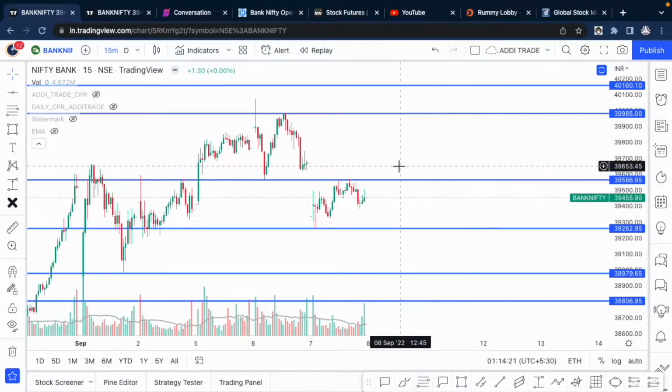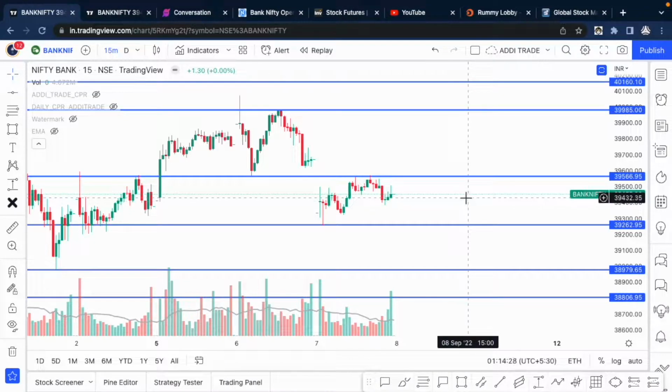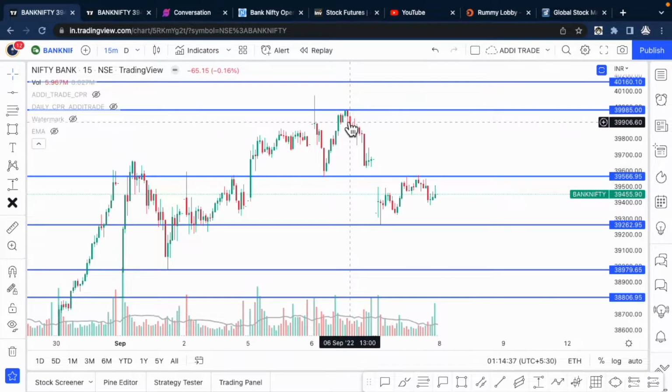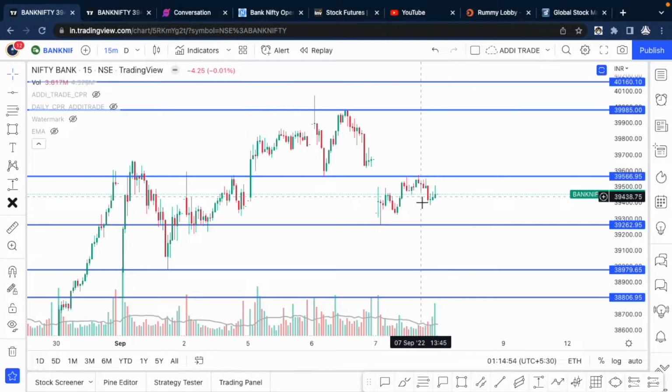Today in this video we're going to see the levels for Nifty and Banknifty for 8th September, Thursday. See, I have the 15-minute chart of Banknifty open. After taking a nice resistance over here as expected at around 39,900 on Tuesday, on Wednesday we had a huge gap down because of the US markets, and then we got a nice pullback until the previous day low. See, this blue line that I marked here was obviously the previous day low. We came here, retested this twice, and then kind of stayed in this range.